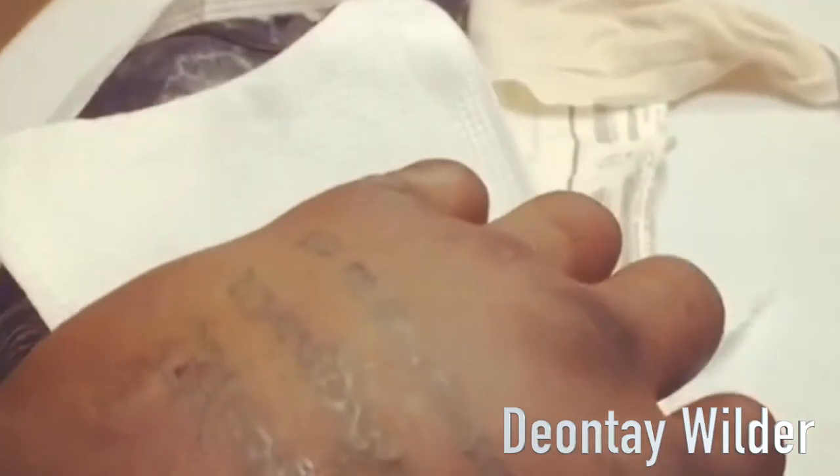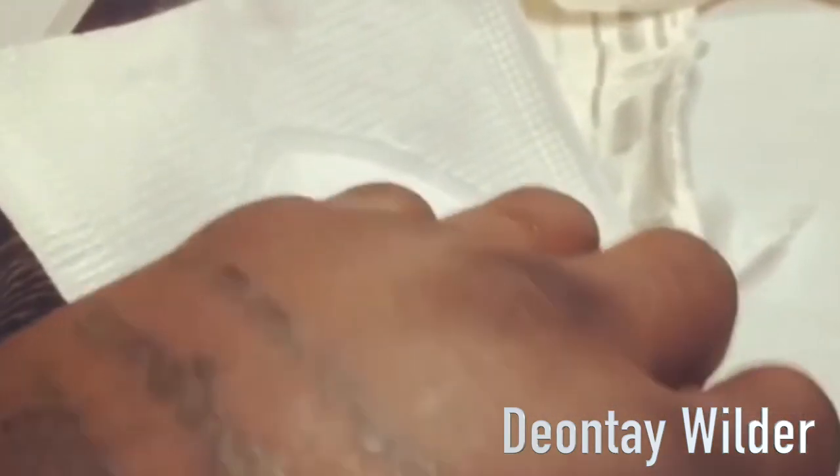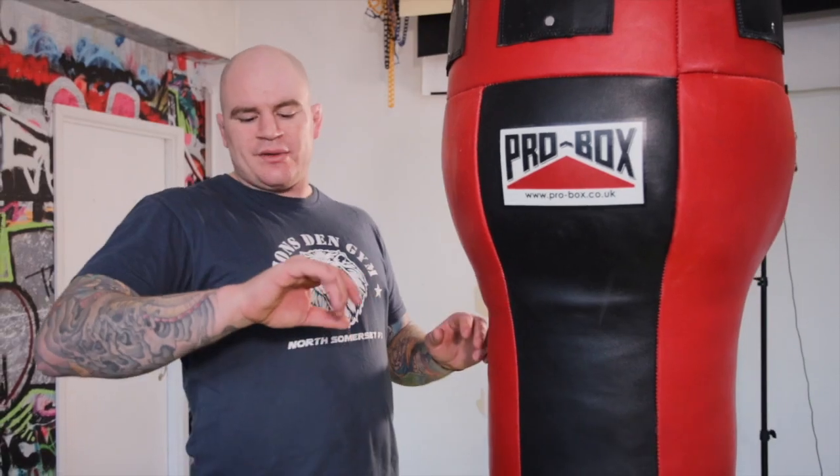What my hands look like, as you can see, is very, very swollen right now, with the pins just sticking out of my flesh a little bit, but it'll be all right. Now let's get into the cool science of it. Let's dive into it a little bit closer.